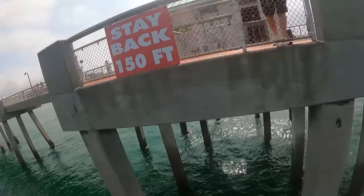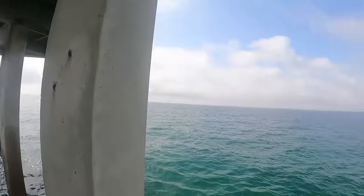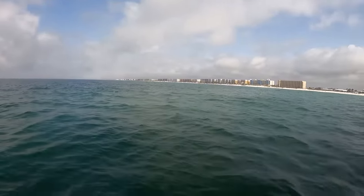Let's go ahead and start off the end of the pier, and we're starting on the west corner of Okaloosa Island Fishing Pier. It was a real interesting day because the water clarity differed all up and down the pier. It was crazy. Right here it's super blue, then it turns green. First thing we see is a bunch of LYs, and those are great bait.